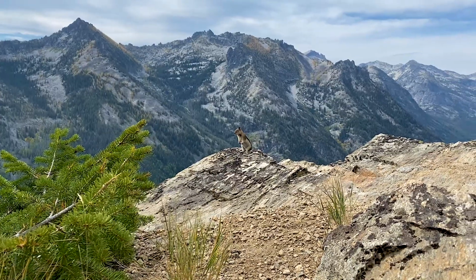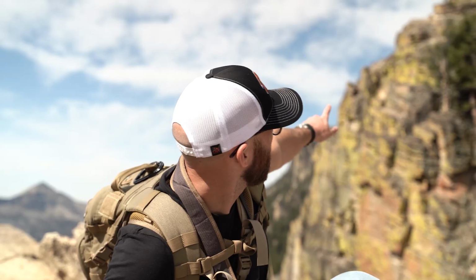But yeah, there's a high point just there, so I'm gonna go hike up there now. It's not far, it's like 200 yards. Have a look up there, and then head off in about 30 minutes. Let's do it.